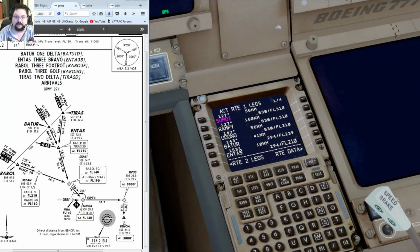So from Rampy, Udino, and then Batu. Track to NTES at flight level 210. That's an at. See that? At. Yep, good day to you, sir.